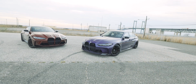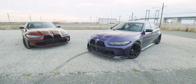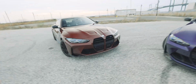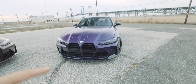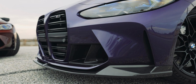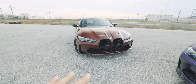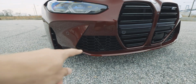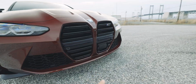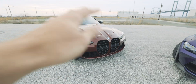So first detail of the M3 versus the M4 is that the front end is exactly the same for both cars. BMW made these M3s and M4s share the same front end, and you can see they are the same exact front ends. The M3, this one in particular, does have some Unit 17 carbon fiber styling. So it has the carbon fiber intakes down here, carbon fiber splitter, and it does not have the active driving assistance.